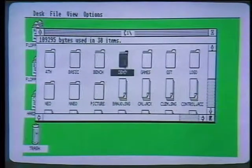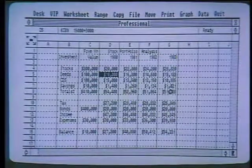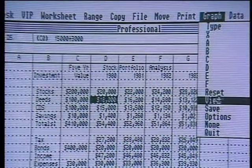Well, one example is we have a spreadsheet demonstration, which is very similar in function to some of the popular programs that are available today. It gives us, however, the advantage that we've got the GEM user interface, so it's very easy for a user to, for instance, plot a graph. You don't have to remember a cryptic sequence of commands. You can just get there directly using the mouse.